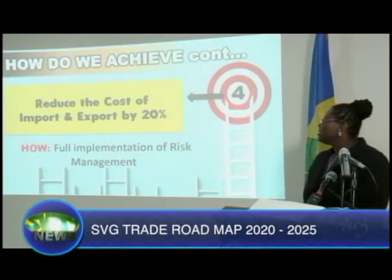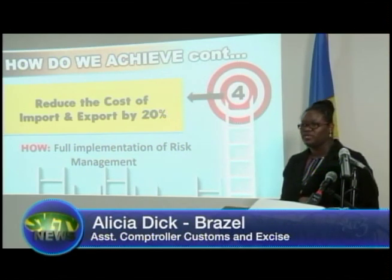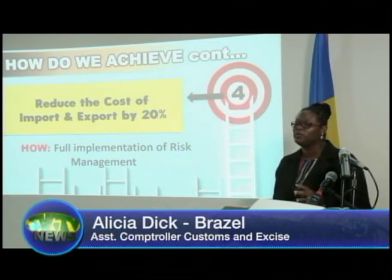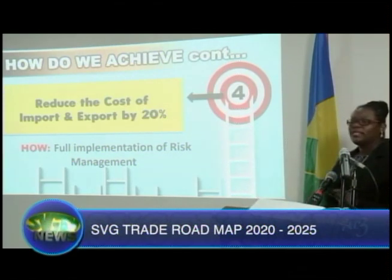According to Dick Brazel, bottlenecks at the port is one of the priority areas that the Customs and Excise Department will be seeking to address. It is ideal to implement a full risk management module. This is just one of the activities. We can't go into all of them now, right? The single window would come in here as well.